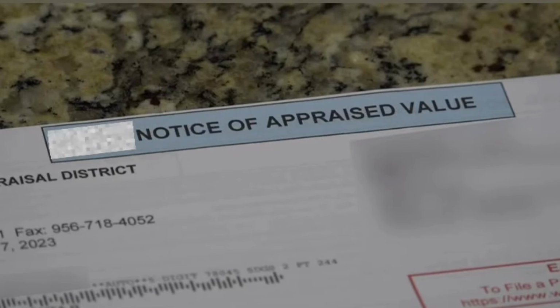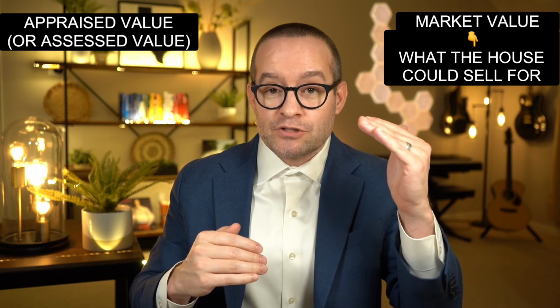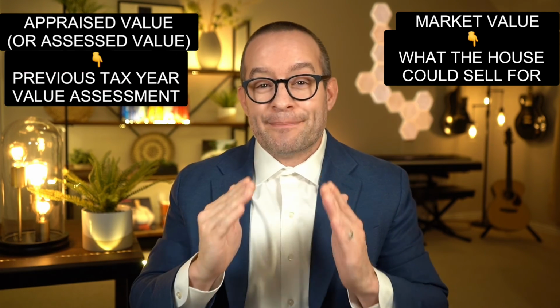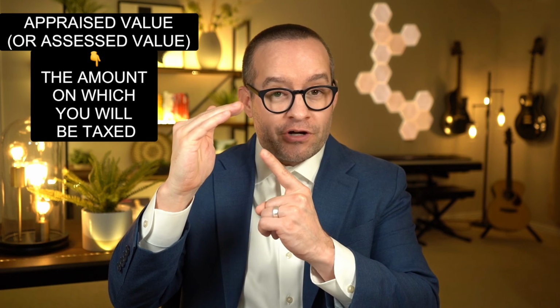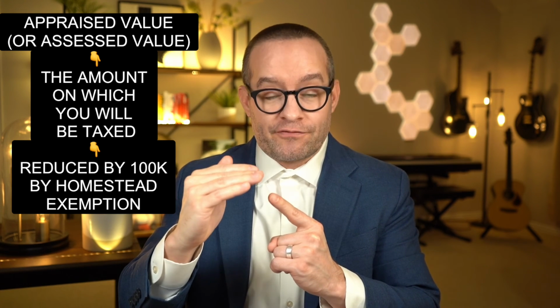Okay, regarding tax protests, remember that there's a difference between your market value and your assessed value. You're going to get an appraisal notice in the mail from the county. When you receive it, you'll see the market value and the appraised value. The market value is what the county believes your house could sell for currently. The assessed value is the amount at which they have valued the house for the previous tax year. The assessed value is the amount on which you're going to be taxed, and that's the amount that will be reduced by $100K when you file for your homestead exemption.